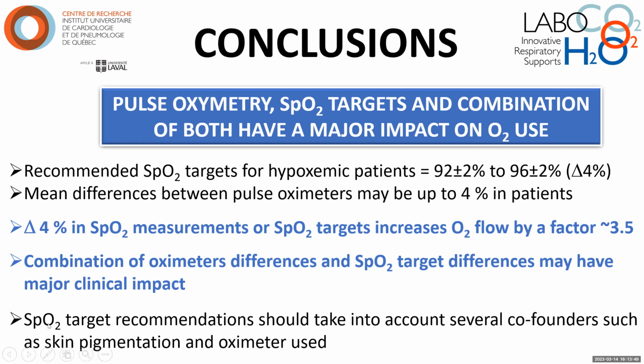So I think in the next discussion we will have about SpO2 target recommendations, we will have to take into account all these differences in oximeters, brand, and skin pigmentation, and it will not be possible to use one recommendation for all patients, whatever their situation.